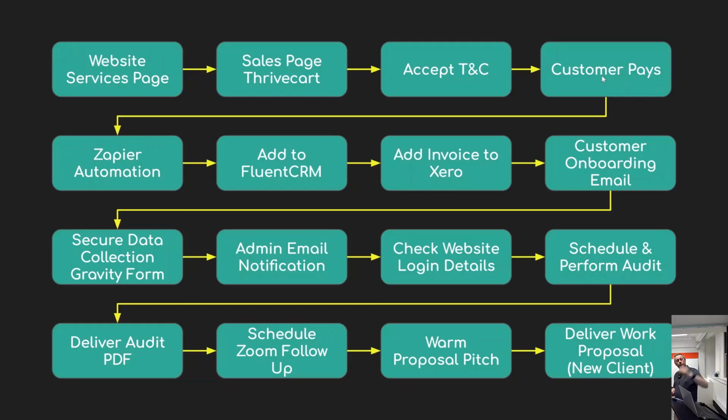In the email, it points to a secure form on my website. So I've got a password-protected page. The password's in the email. It's got a Gravity Form that sits in there. So once they go onto the page, then I collect additional information from them.